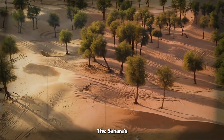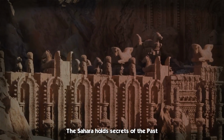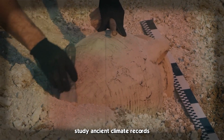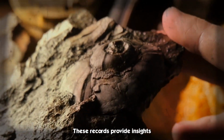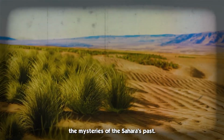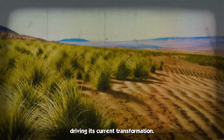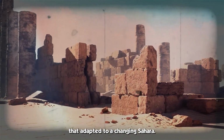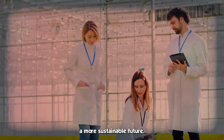Section 10. The Sahara's Secrets: unveiling the past to predict the future. The Sahara holds secrets of the past that can guide our future. Paleoclimatologists study ancient climate records preserved in sediments, fossils, and cave formations. These records provide insights into past climate changes and their impacts on the Sahara. By unraveling the mysteries of the Sahara's past, we can better understand the forces driving its current transformation. We can learn from the successes and failures of past civilizations that adapted to a changing Sahara. This knowledge can inform our present-day decisions and guide us towards a more sustainable future.